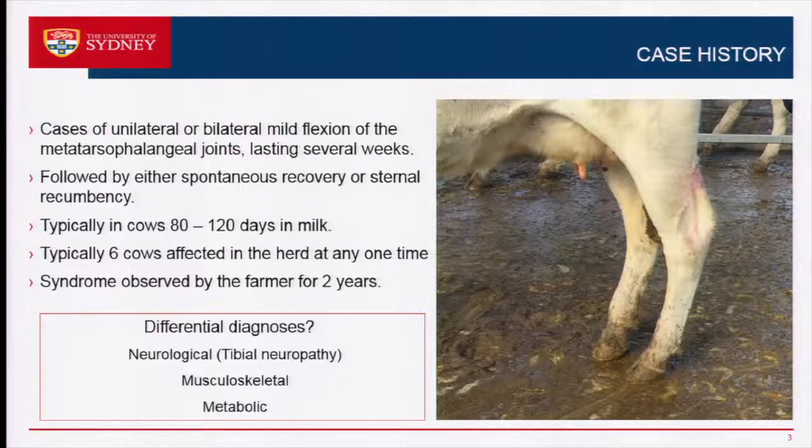So at this point in time, I'm thinking of my differential diagnoses. What could cause hind limb weakness? Is it neurological? Is it musculoskeletal? Is it metabolic? If I saw something like this in just one individual cow, I might think perhaps it's a sciatic or tibial neuropathy caused by a bullying injury. But in this particular situation, that didn't really fit the clinical picture.